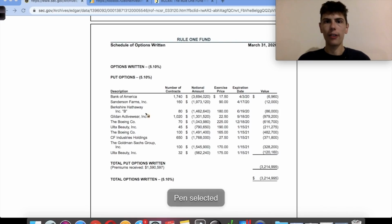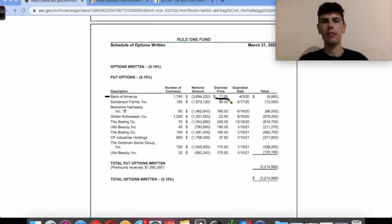So these are the stocks that Phil Town is looking at. Bank of America, and the exercise price is where you would have to buy them if the price got below that. So Phil Town thinks Bank of America at under $17.50 is a good buy. I think Bank of America bottomed out in March at just above $18, so I don't think it's gone down there yet. He also has put options on Sanderson Farms, Berkshire Hathaway again, Gildan, Boeing, Ulta. So mostly the same companies that he owns, he's also selling put options on.